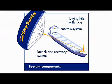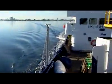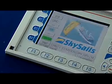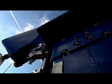The SkySails system consists of three simple main components: a towing kite with rope, a launch and recovery system with a winch, and a control system for automatic operation. The ship's crew can operate the SkySails system from the bridge. Launch and recovery can be initiated at the push of a button.